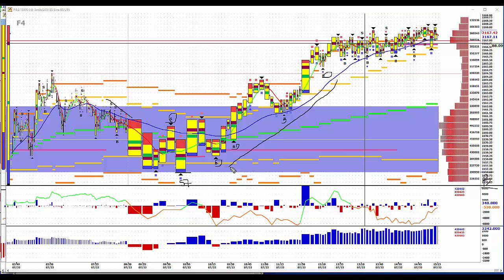So the bias is to the upside. Why are we trading higher? Because the Fed wants the market higher. It's pretty darn simple. The software works. It gives you great signals.